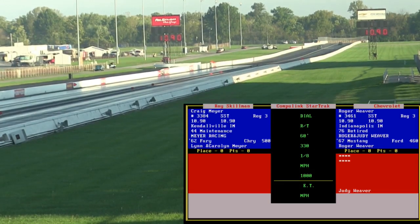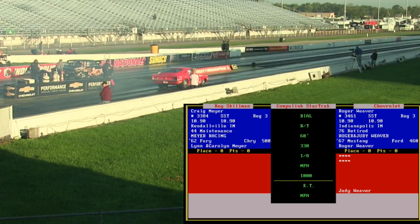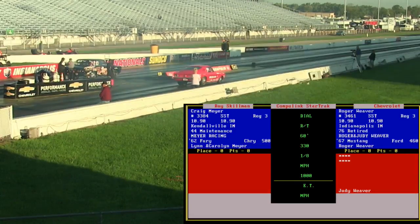Roger and Judy Weaver, '67 Mustang over here in the Chevrolet side, out of Indianapolis. He's over in the Chevrolet lane. And out of the Ray Skillman lane comes Craig Meyer out of Kendallville, Indiana. The Meyer Racing '62 Fury with a big block Chrysler.